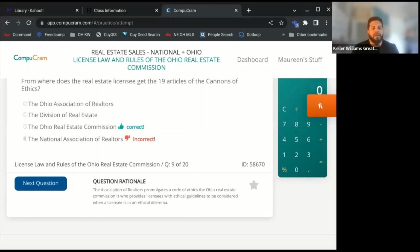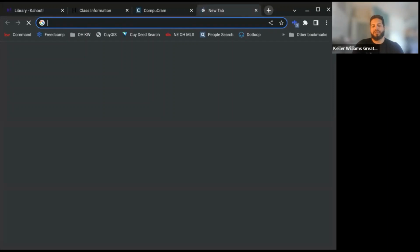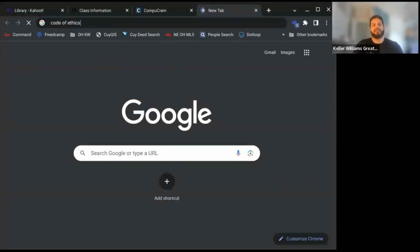All right. The Ohio Real Estate Code should be the commission. Interesting. The Association of Realtors promulgates a code of ethics. The Ohio Real Estate Commission is who provides licensees with ethical guidelines to be considered when a licensee is in an ethical dilemma. Let's look that up real quick. Code of Ethics versus Canons of Ethics.